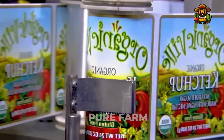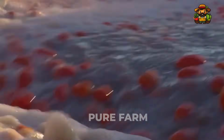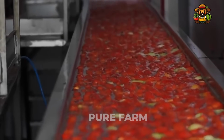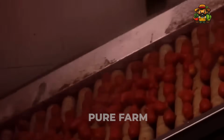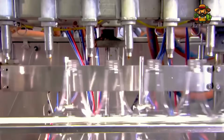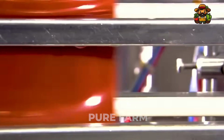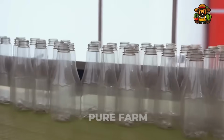AI also plays a crucial role in sustainability. By optimizing processes such as water usage, energy consumption, and waste management, AI helps ketchup factories operate more efficiently while reducing their environmental footprint. In addition, AI's ability to monitor every aspect of production ensures that there is minimal waste, whether that's by preventing overripe tomatoes from entering the production line or ensuring that every bottle is filled to the correct level. This not only saves resources, but also helps keep production costs down, making ketchup more affordable for consumers.